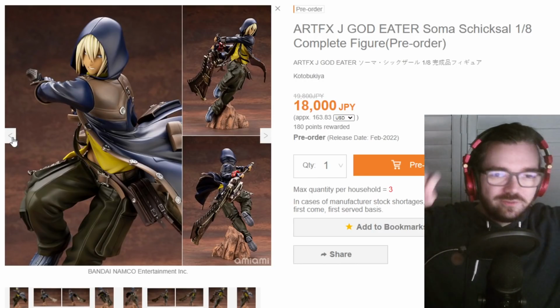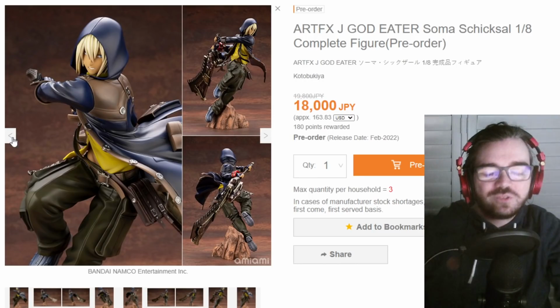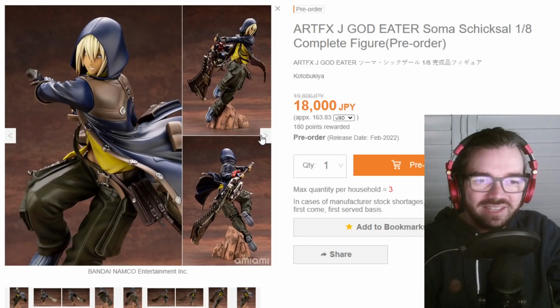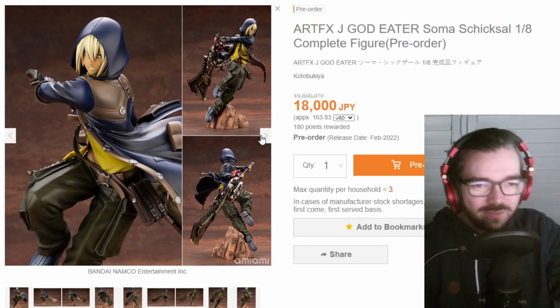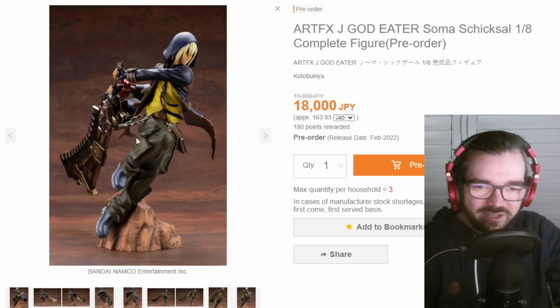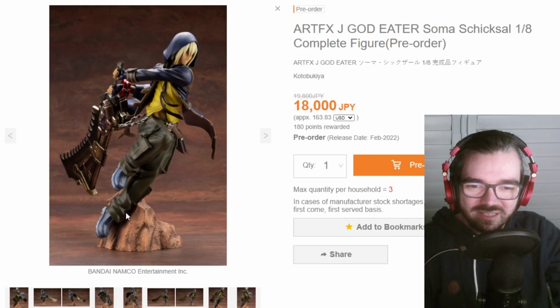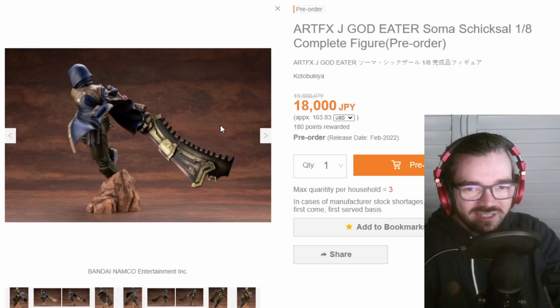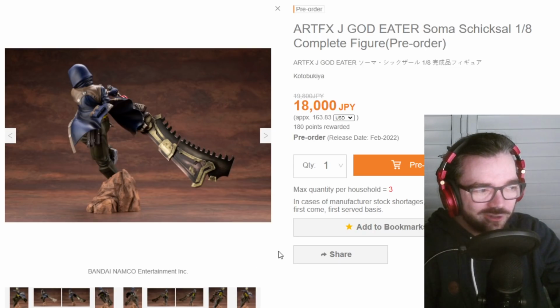I'm surprised this is a new figure because I didn't think God Eater was still getting merch, but alas, here it is. He is cool, he does have a big sword. Now, like $170 or whatever for a 1/8 scale, I think, is a bit of a stretch. And the way they've integrated his leg with this base is just really awkward. He's not jumping on anything, he's not standing on anything, and they've just attached his leg to this rock. That face looks a bit derpy. I'm not really sure what's going on here. I don't think this one hits the cool factor enough.